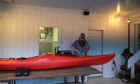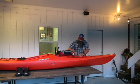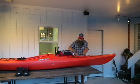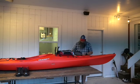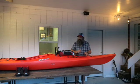Fold this over one more time. Because again, this is just going to be between me and my actual inflatable sleeping pad. So there's just extra insulation. Doesn't care if it gets a little messed up. And then the hatch goes on.